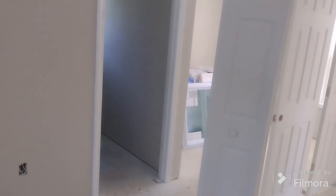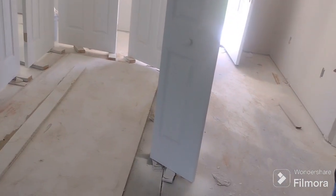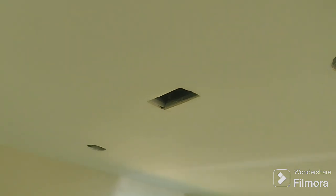So if someone were to put a contract on this house at this stage, they'll have more say about the finishing stuff, yes. Makes sense. And this is all canned lighting, all recessed lighting. Did you see the holes? That's what that is. They do the recessed lighting with the dimmer switches.